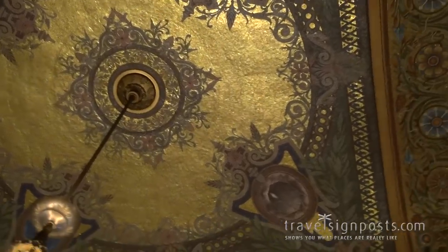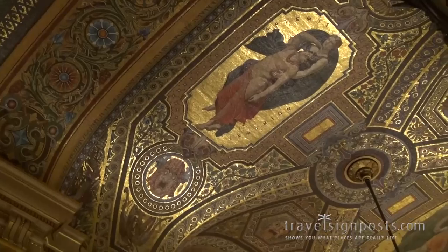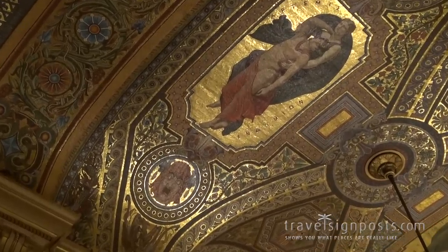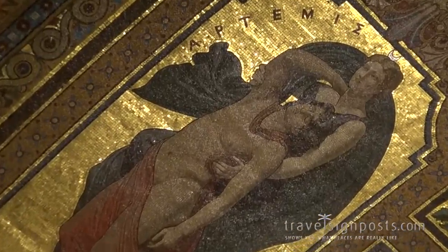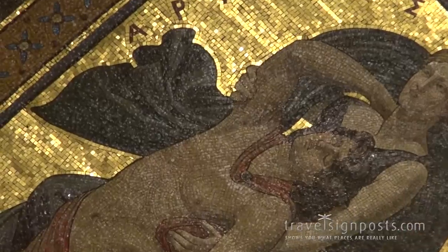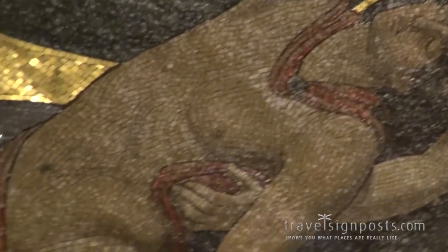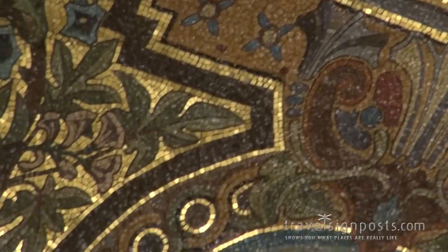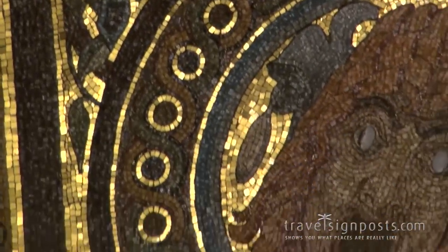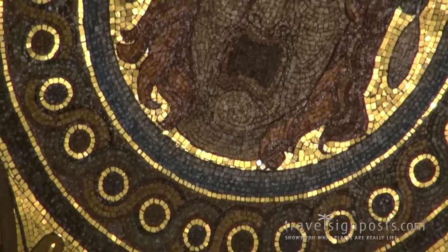Oh, mosaic. Actually, I've seen this mosaic ceiling rather ignored before. And in fact, looking at it, I've been as guilty as that, it's really worth closer examination. Let's just look at one of the panels. It's really very well done. There's that mask, like Medusa. Sorry.